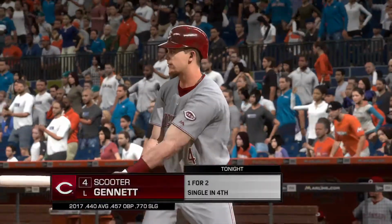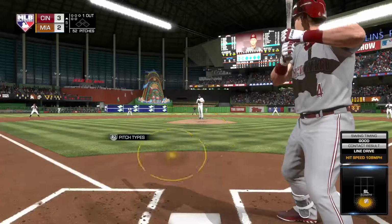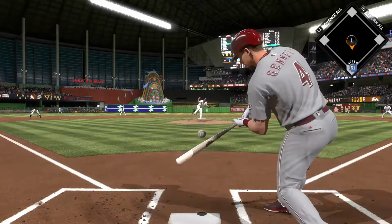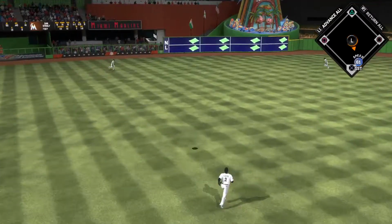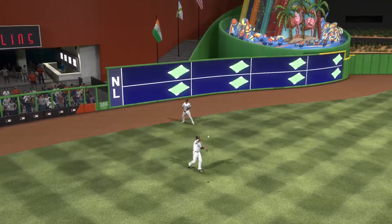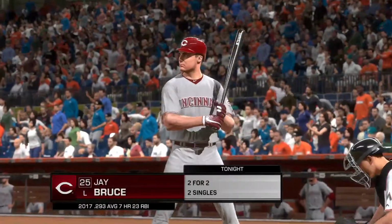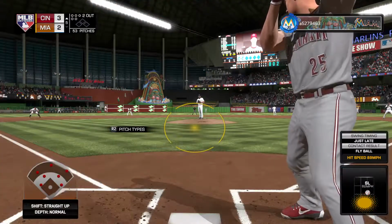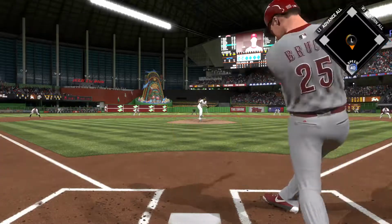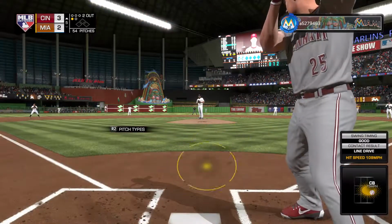Coming to the plate now, Scooter Gennett. A hit in 2 tries so far. First offering on its way. Lifted the other way to left center. Ozuna on the run. Makes the play, and there are 2 gone now. Digging in and looking for more, Jay Bruce. Couple of singles to his credit thus far. Into the windup and the pitch. Swing, and that's hit out of play up into the plaza level.